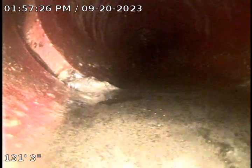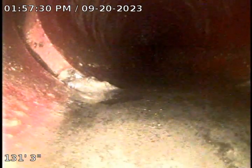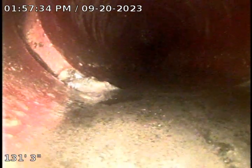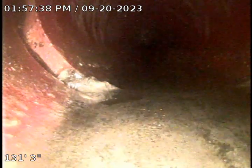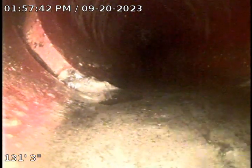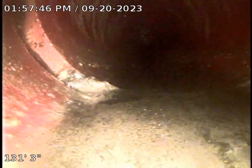So we did turn the laundry back on again to try and get some flow to try and help us. But as you've seen, we did see one area that does hold some water, and we did see a couple of joints that had some moderate root infiltration, but nothing that would show signs of causing periodic active backups.